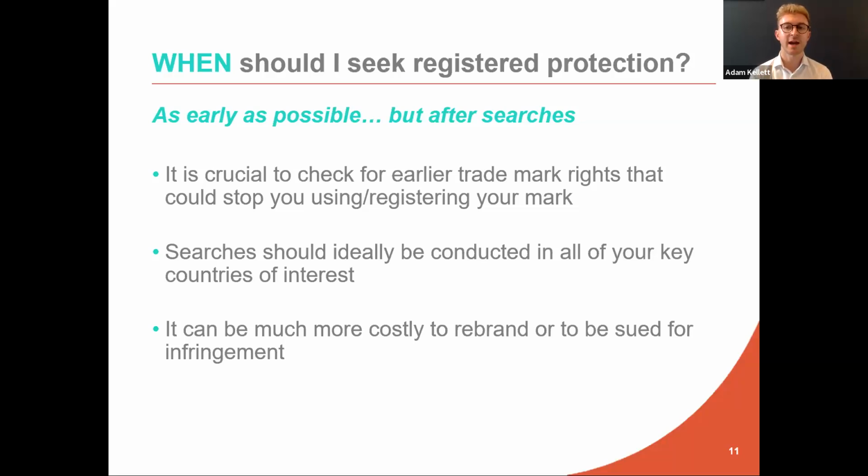Trademark conflicts don't only happen when someone intentionally tries to rip off another business's brand. A lot of trademark conflicts arise when companies just happen to have chosen similar trademarks. By filing trademark applications as soon as possible, you reduce the risk of someone else getting in there before you.